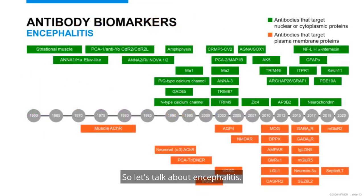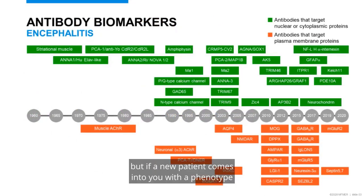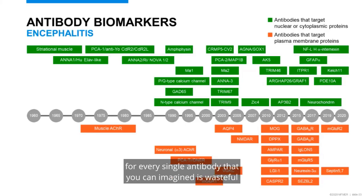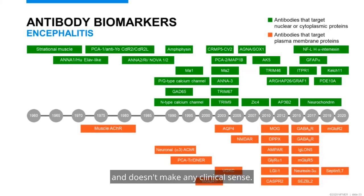So let's talk about encephalitis. So we have all these antibodies, but if your patient comes into you with a phenotype that doesn't fit with one of these antibodies, well, we wouldn't want to be testing for that antibody. So the concept of doing a comprehensive neural antibody test for every single antibody that you can imagine is wasteful and doesn't make any clinical sense.